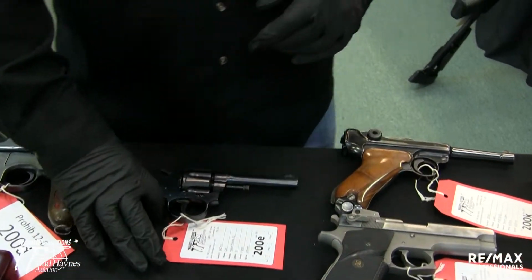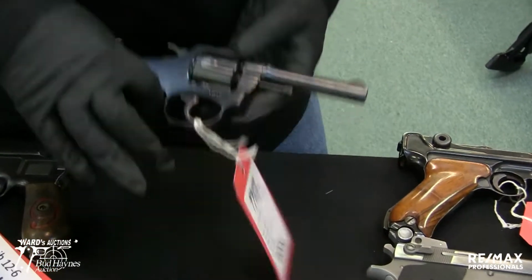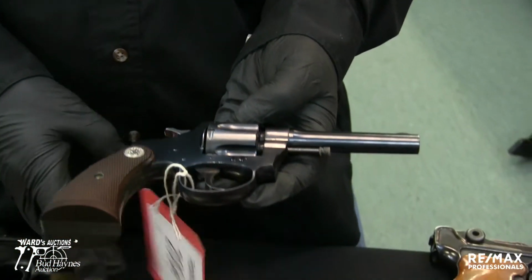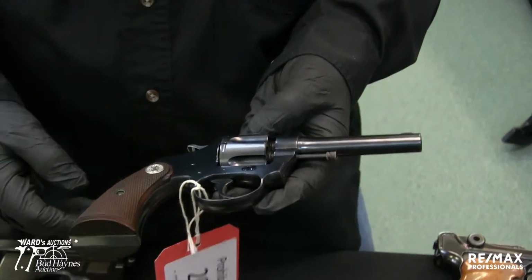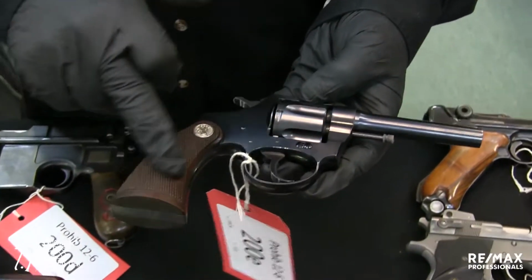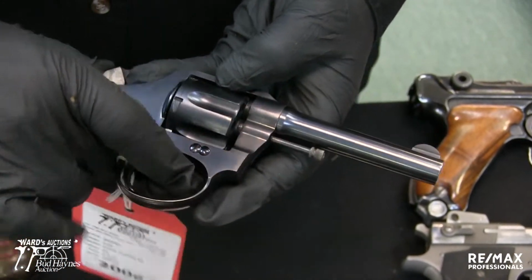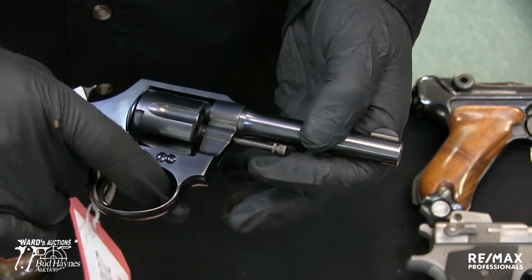On Echo, Police Positive 32. This is in a 32 caliber, so it's a Prohib twice because it's a shorter barrel, 102 millimeter barrel, and a 32 caliber. But look, it's not a lot of use. The grips have sharp checkering on them still. A little bit of cylinder ring on that one. Let's listen to the indexing.